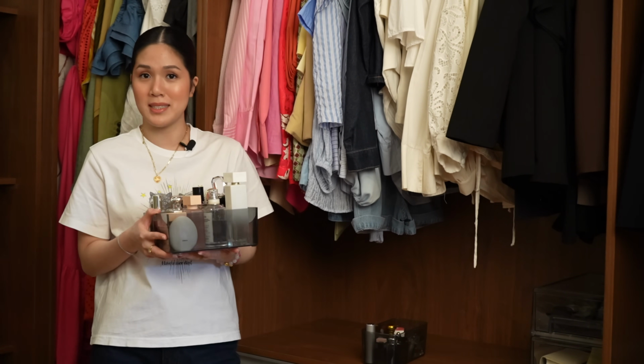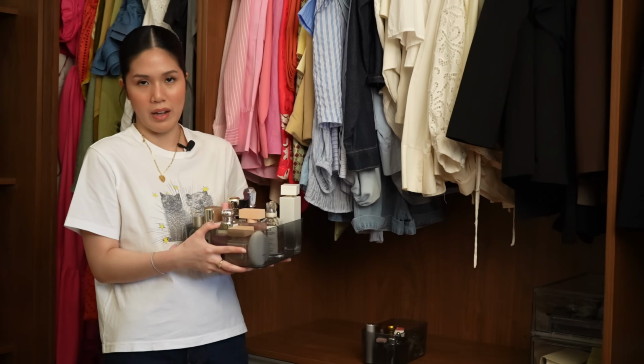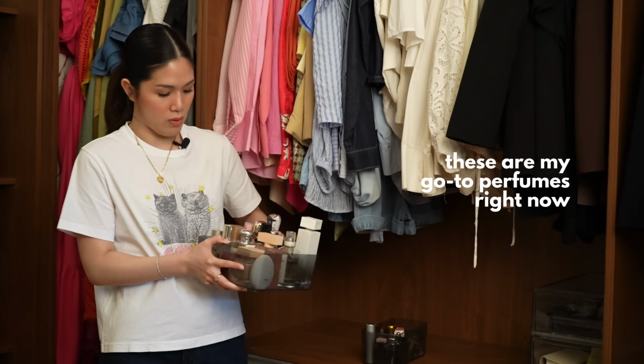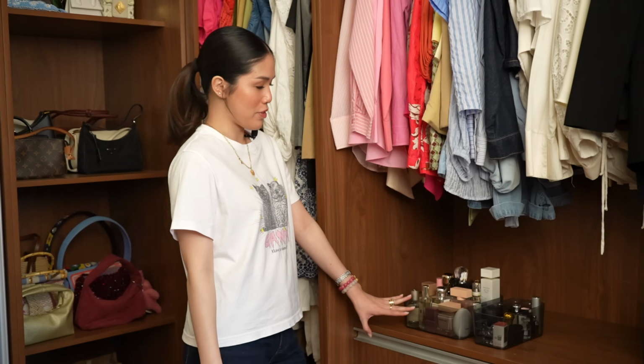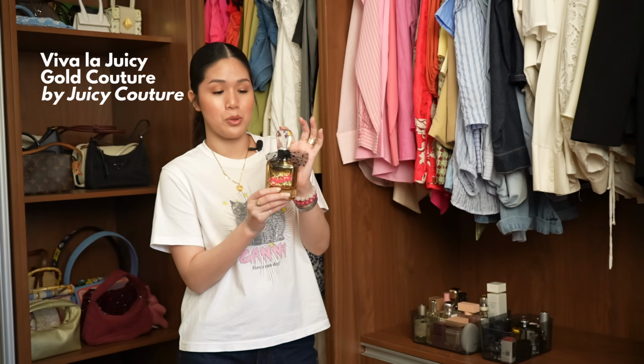I leave a lot with my sister actually. If I'm in the mood, let's switch and stuff. But yeah, I've left a couple at hers. These are just the ones that are my go-tos right now. Really quickly, I want to go through some of my favorite perfumes because I know you guys love perfumes as well. Viva La Juicy Gold Couture by Juicy Couture.